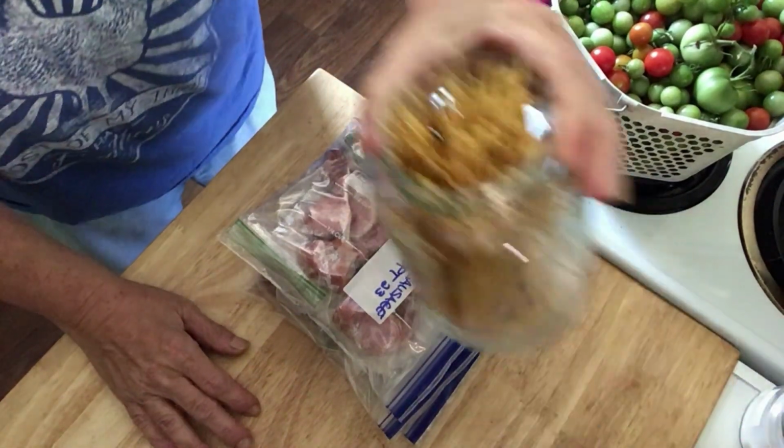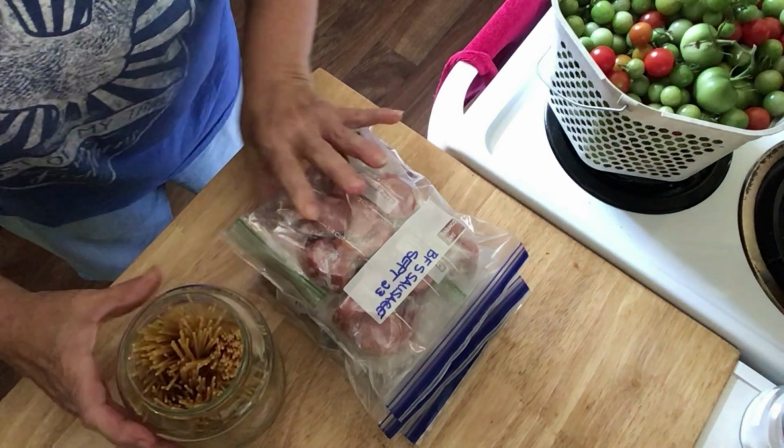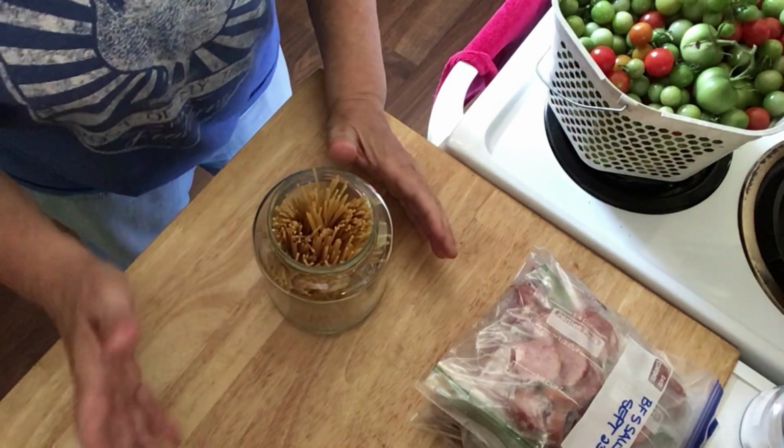My aunt gave me a box of spaghetti because she'd been given 2 and she didn't want it.